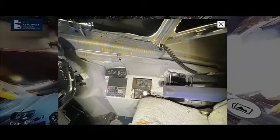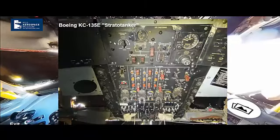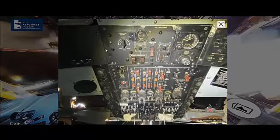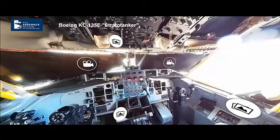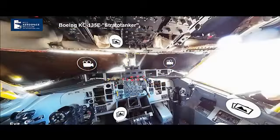Conclusion. The KC-135E Stratotanker stands as a testament to the ingenuity and versatility of aerial refueling design. Its contributions to military operations and humanitarian efforts have left an indelible mark on aviation history. The KC-135E's legacy continues to inspire and inform the development of modern aerial refueling aircraft, ensuring that its impact will be felt for generations to come.